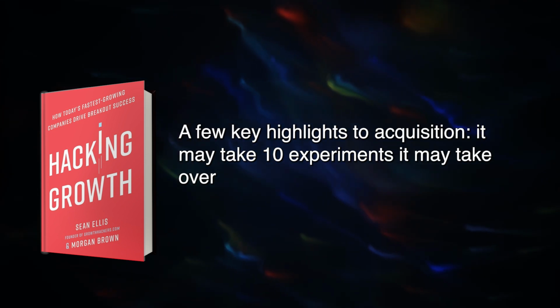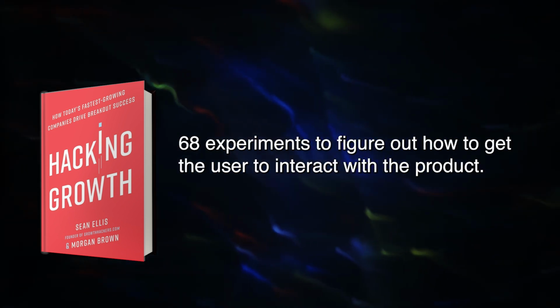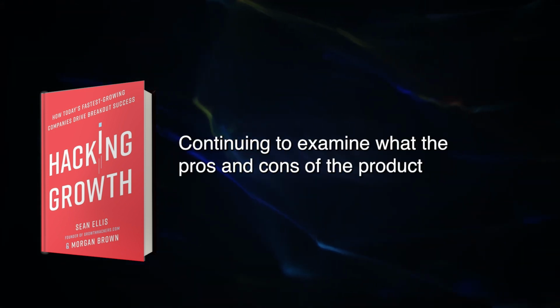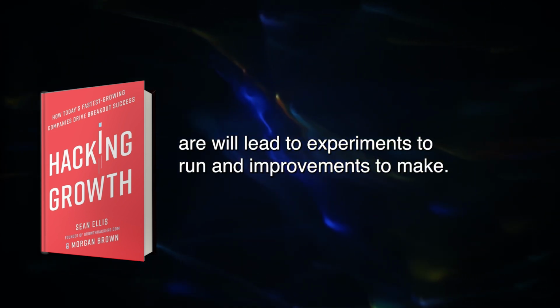A few key highlights to acquisition: it may take 10 experiments, it may take over 68 experiments to figure out how to get the user to interact with the product. Persistence is key. Continuing to examine what the pros and cons of the product are will lead to experiments to run and improvements to make.